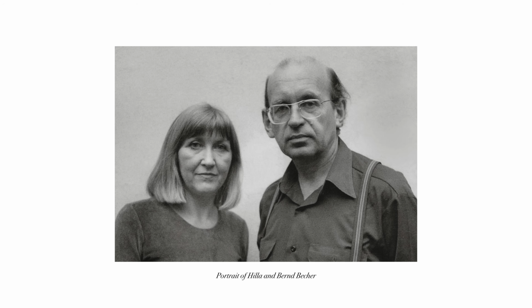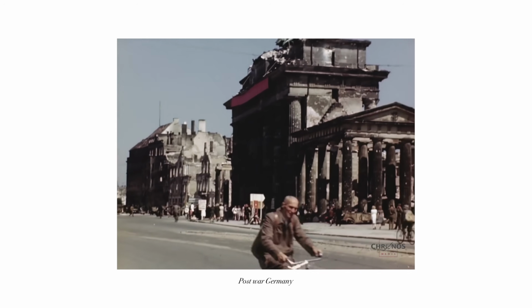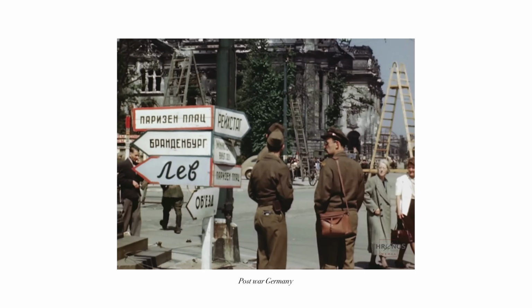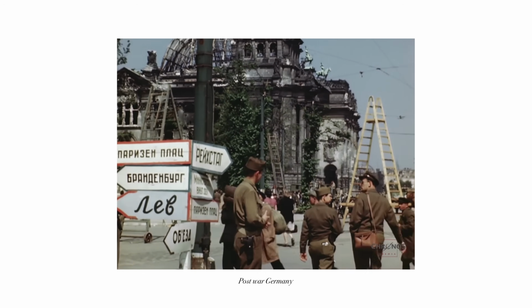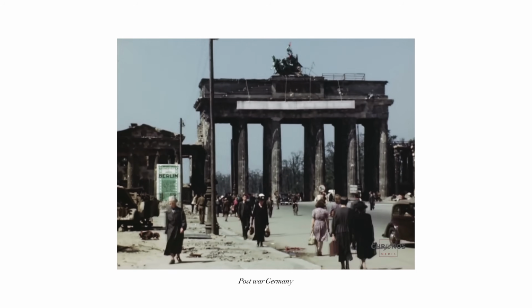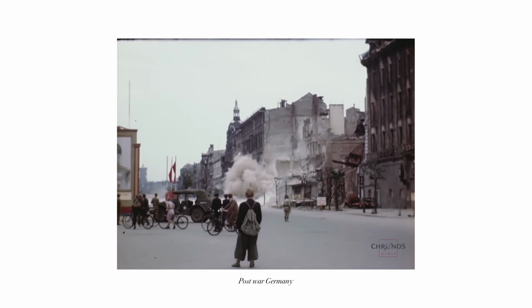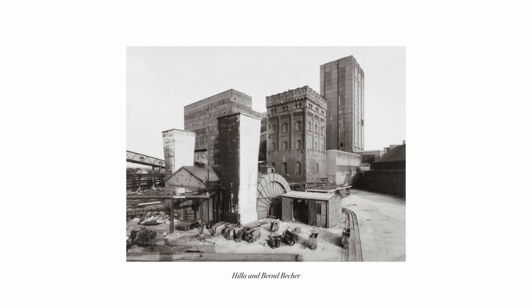Hilla and Bernd Becher were born in the 1930s, and having grown up in a Germany profoundly affected by World War II, they experienced great changes in a short period of time, in particular to the country's architecture and design. And architecture had always held a great appeal to both of them, since Bernd grew up in Siegen, which is located in the Siegen-Wittgenstein district, once an iron ore mining region.